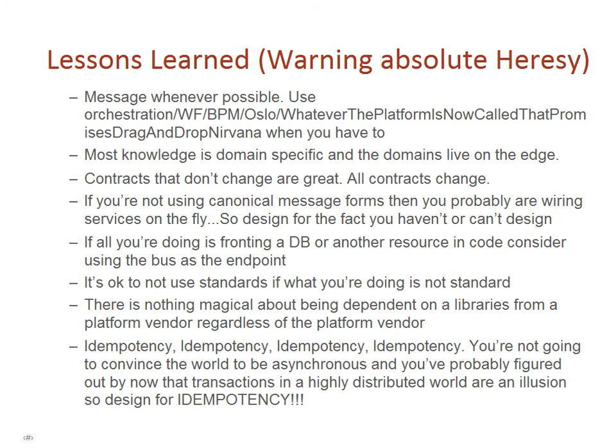So once again, it goes back to the contract thing. You can have a contract for a department, but unless you take the time to truly understand and drill down and create canonical forms for your business, you're going to keep ending up with contracts that change.